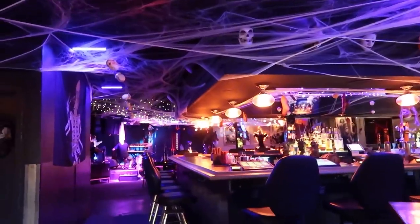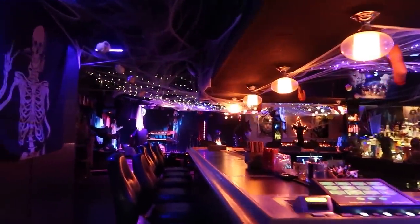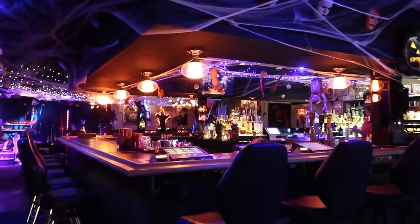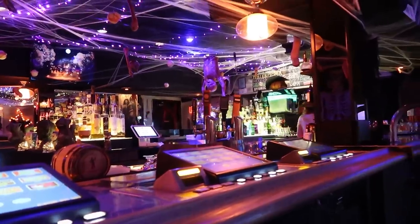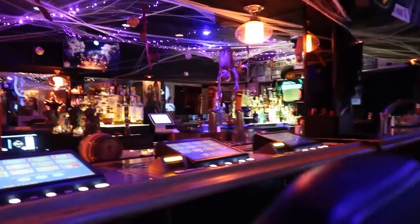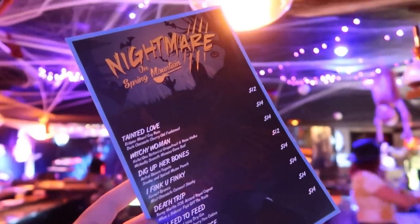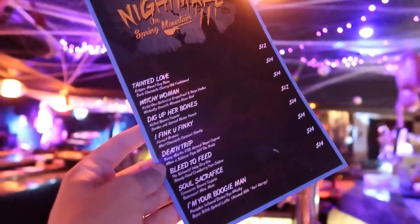I bet the weekend nights and the later in the night, it is packed in here, especially with the live band going. This is a really, really cool bar. I didn't realize that you can also order pizza here. There is a full bar, but here are the Nightmare on Spring Mountain cocktails. Kind of got my eye on this witchy woman. Ketel One with grapefruit rose vodka and then wickedly smooth mimosa gone bad.